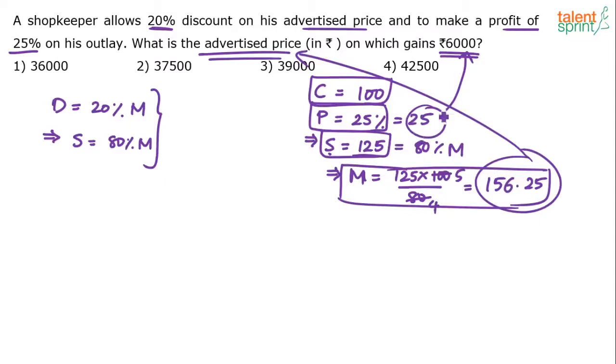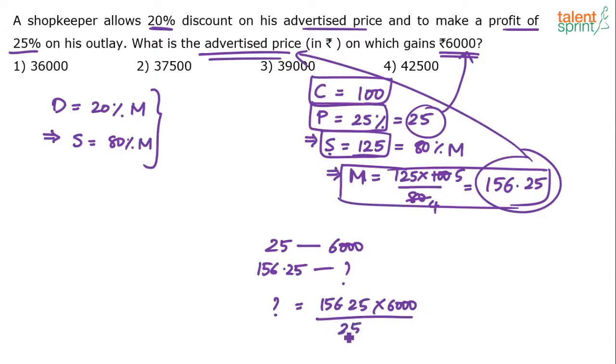But then the actual profit is not 25, actual profit is 6,000. So what should be the actual mark price? So basically I can say that 25 rupees is equivalent to 6,000 rupees. 156.25 rupees is equal to what? Cross multiply and you'll get the answer. You're able to follow? Just cross multiply these two and you'll get the answer. So your actual mark price should be equal to 156.25 into 6,000 divided by 25. Of course, the two zeros get cancelled. We can drop the decimal here. Then 15,625 by 25 comes out to be 625 times.